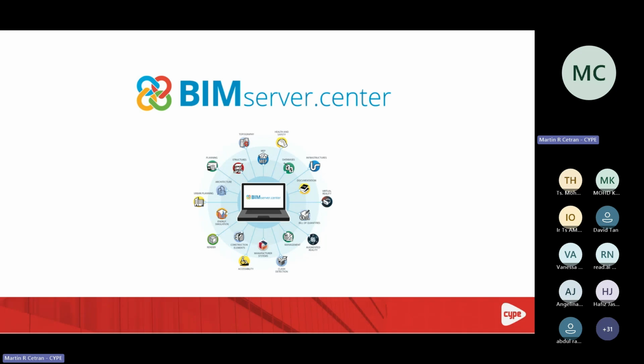Many are not. And there are also programs not just from CYPE, there are programs from other developers too in that environment. But all the programs made by CYPE are there in the BIMserver.center and specifically in the store area of the platform. So we could write store.bimserver.center and we could see all the information of all the programs that we have and download them, test them, see examples, and so on.